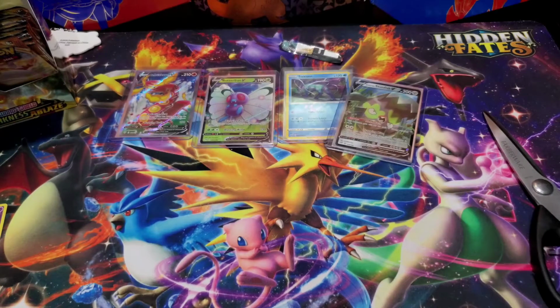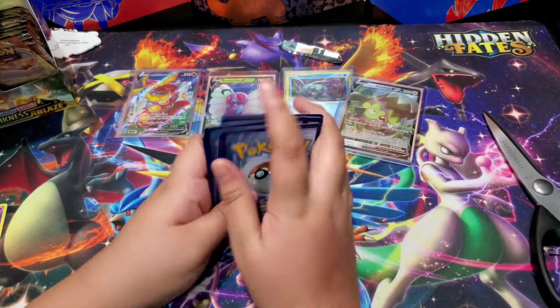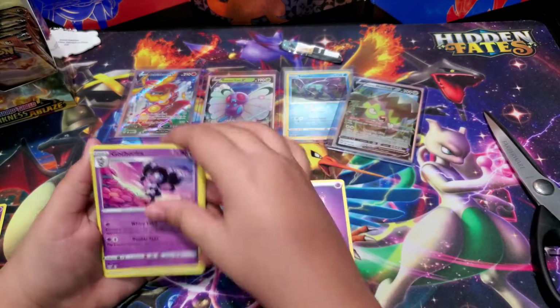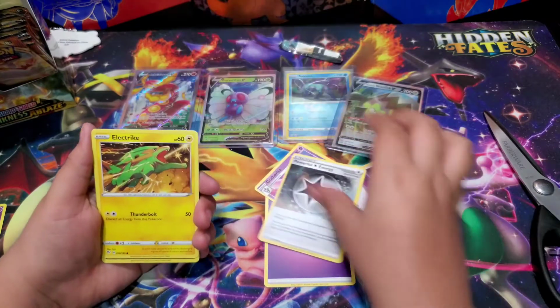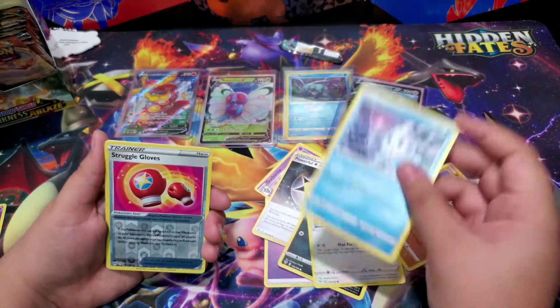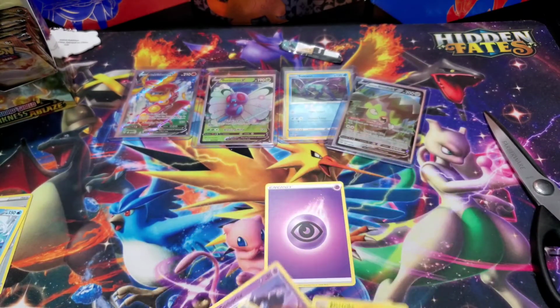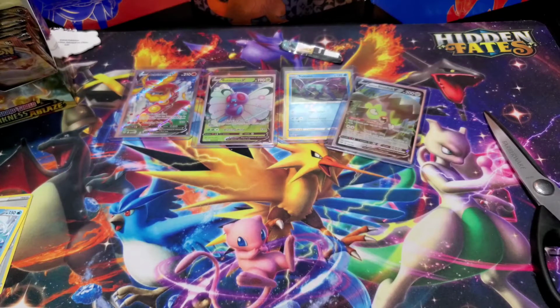It's such a wide variety of Pokemon cards that we get to open up, same with hidden Pokemon card videos. There's always such a wide variety, and I think those types of videos are really fun because it gives us a lot of different sets to look at. When new sets get released, a lot of times, like Vivid Voltage, I'll open up nothing but Vivid Voltage in a video.